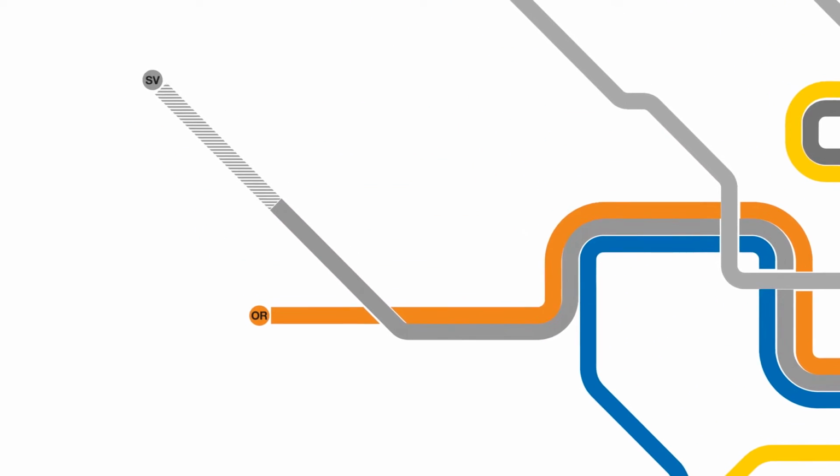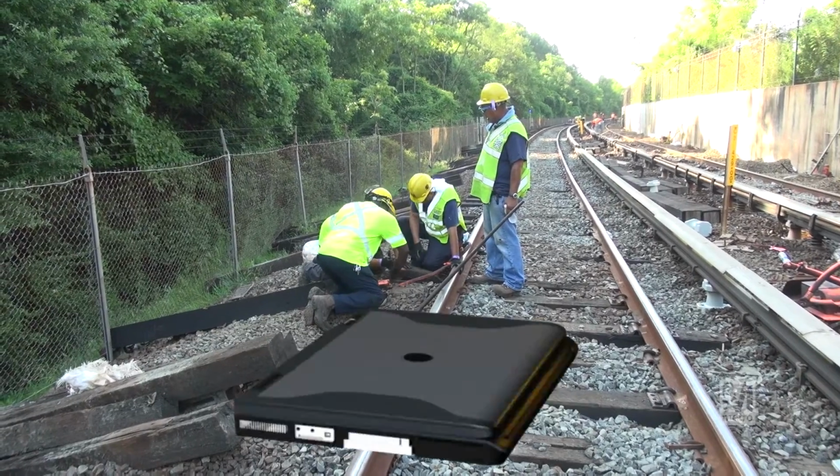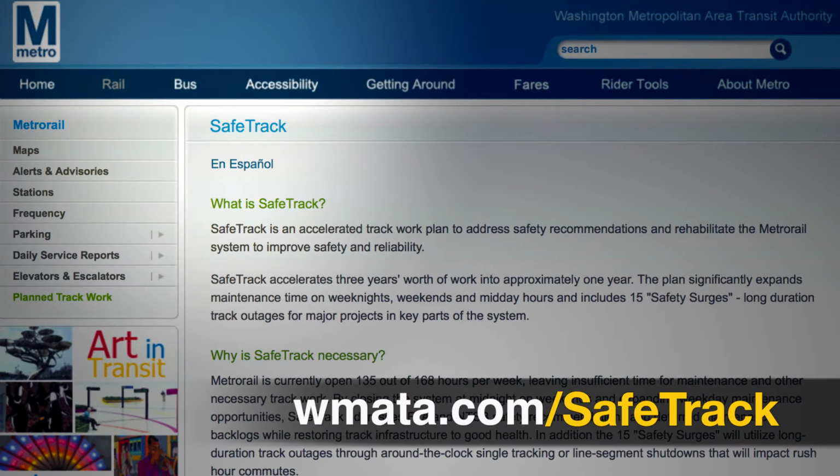On September 15th, Metro begins the longest maintenance surge to date. Orange Line will share a track at all times between Vienna and West Falls Church. 3 stations will also be shut down each weekend: Vienna, Dunn Loring, and West Falls Church stations. Those who travel at the affected stations should seek alternate travel options. Metro will announce the Safe Track schedule for the rest of the year soon. You can take a look online at wmata.com/SafeTrack.